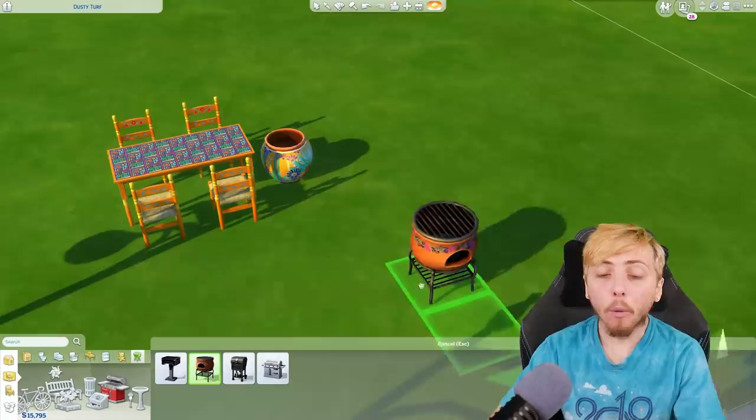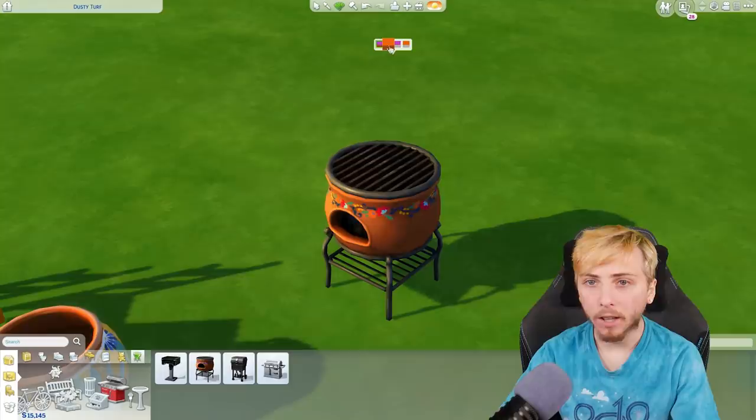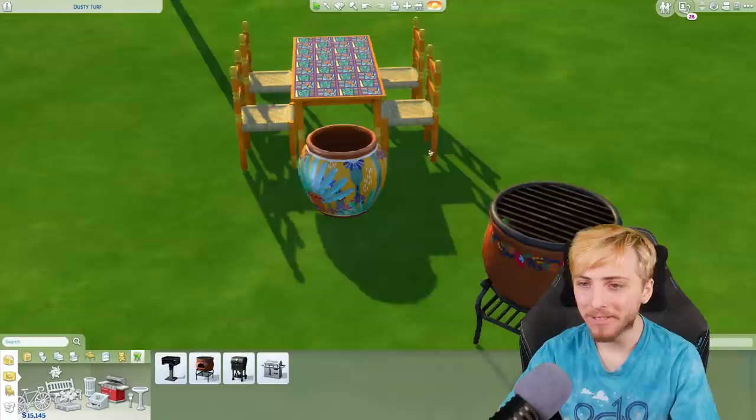There is a new grill. We needed more grills, guys. There were only three base game grills. I'm so happy that a new one was patched. Oh, I love the way this looks. Yes, there are four color variants. Oh, I love it. Not me over here getting all excited over a freaking grill, guys.